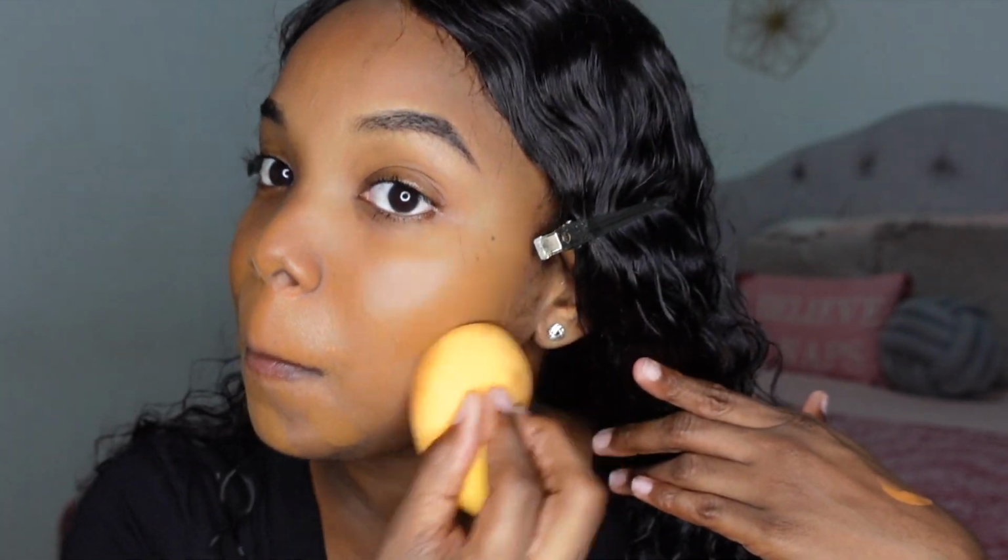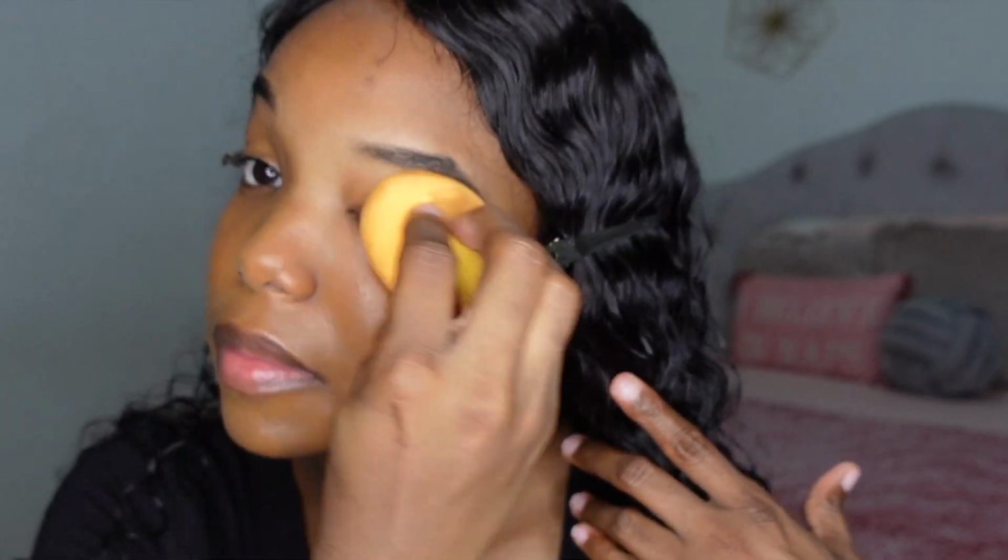This is my go-to foundation, the Maybelline Dewy Smooth for normal to dry skin in coconut. I have been using this for years and it's long lasting and not drying on my skin. It gives me a really nice finish. Today's look is very simple. I'm not doing anything too heavy.